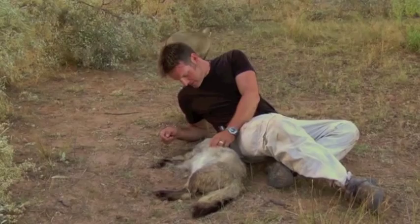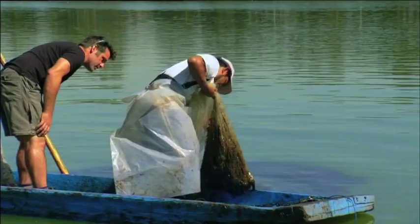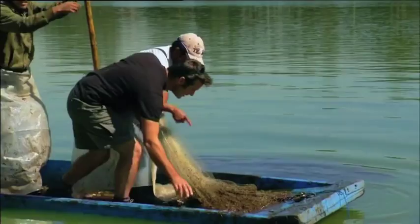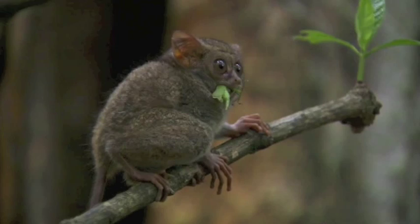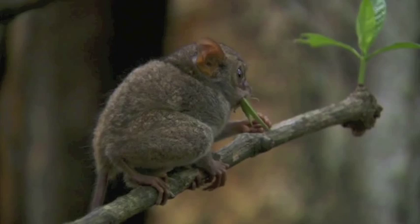It's not dead, it's just full up. You got it? You got one? Ahí está. Is it in there? Yes! We have an axolotl! Oh, this is fantastic. This is everything I expected.